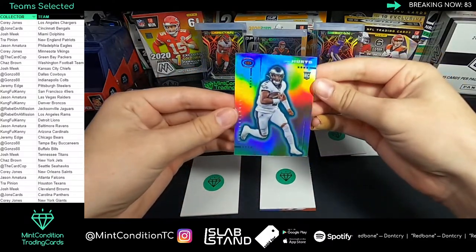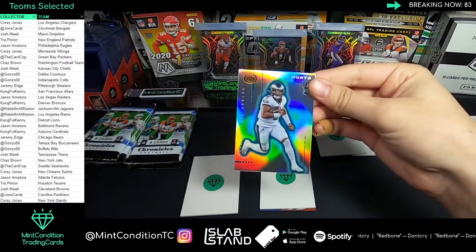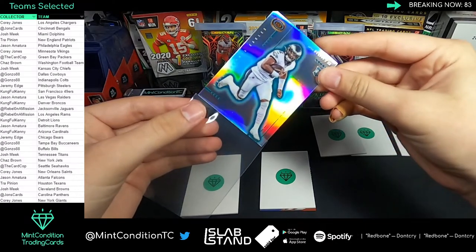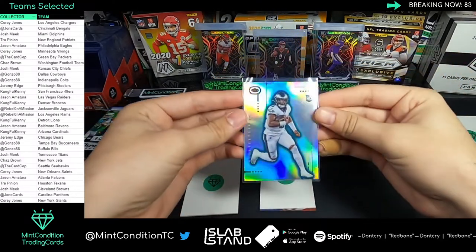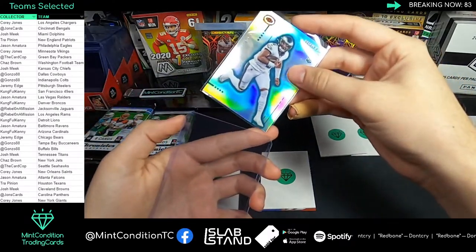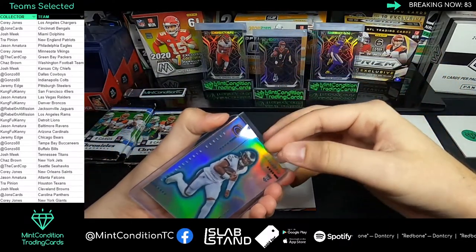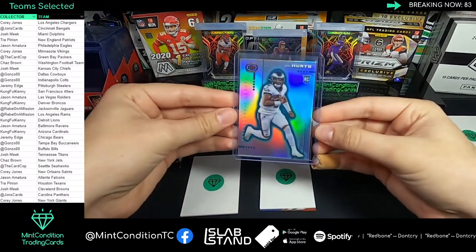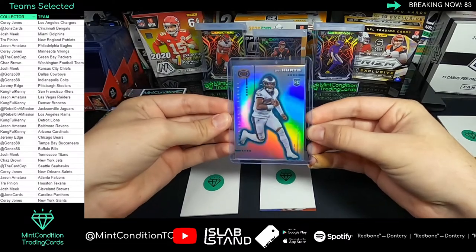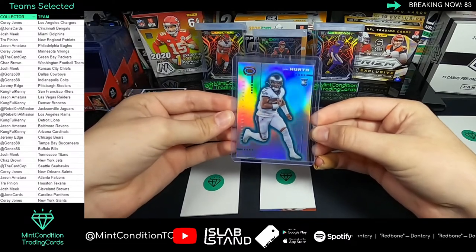The Eagles getting the Jalen Hurts Dynagon. So Jason snagging a silver Jalen Hurts Dynagon. Nice hit, Jason. These things are beautiful. The refractors on these Dynagons are insane. So the Eagles fall to Jason, and he comes away with the Hurts Dynagon silver. Nice hit, Jason.